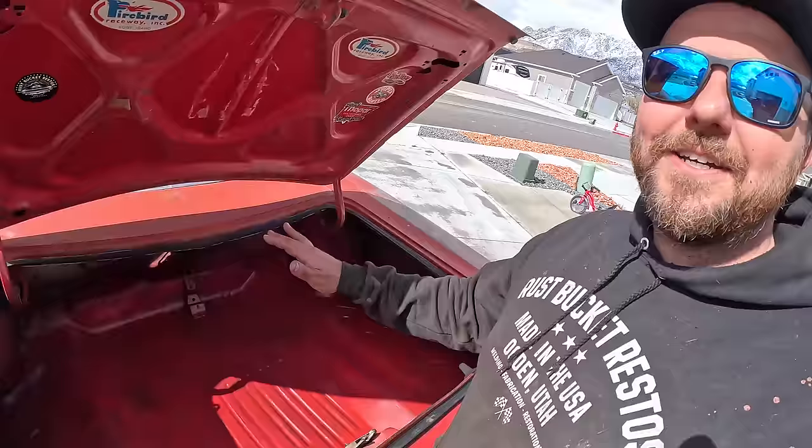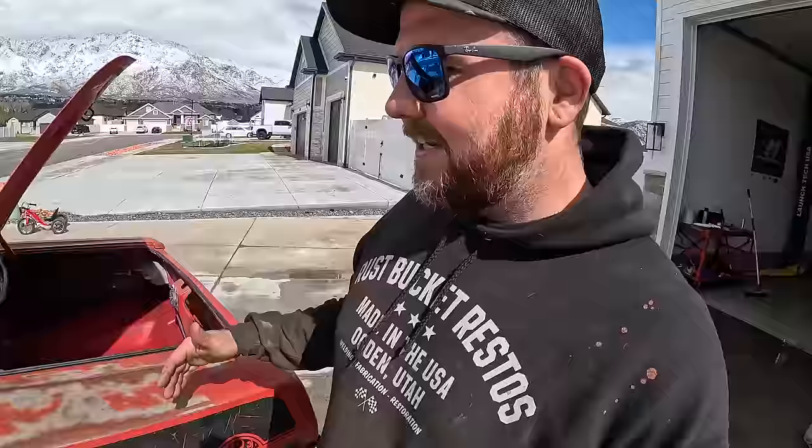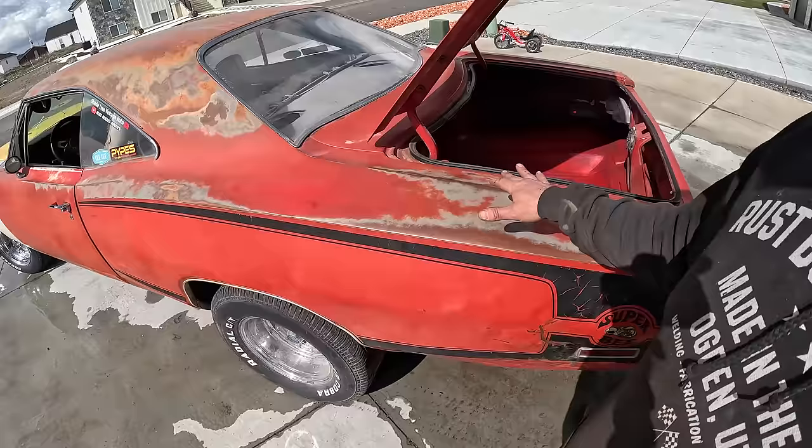Now, this car is not gonna be a pristine concours show winner or anything like that. It's ratty, okay? It's been sitting outside for a long time. I personally love that. That's why we have the Ratty Satty. But he really, really likes that, and I think it adds to the character of this car.